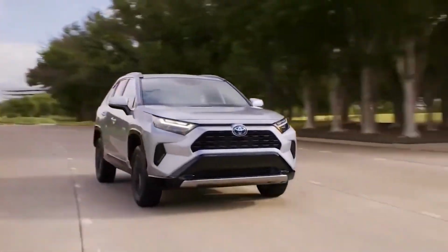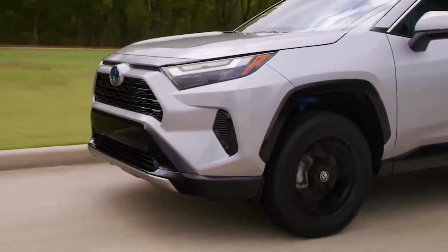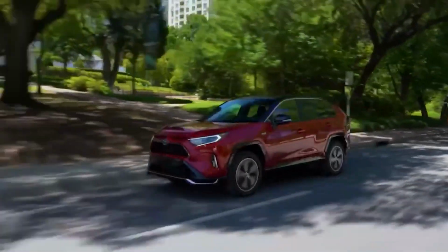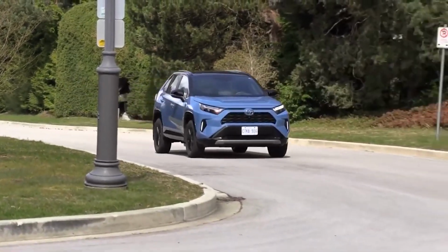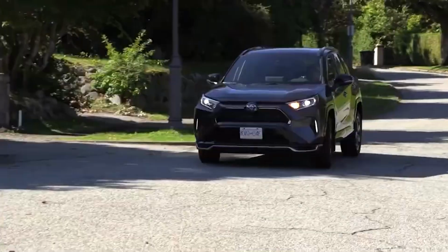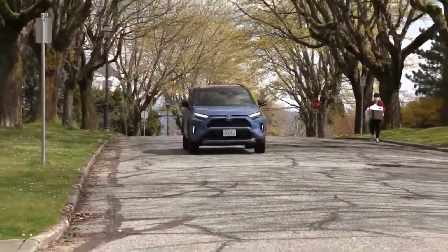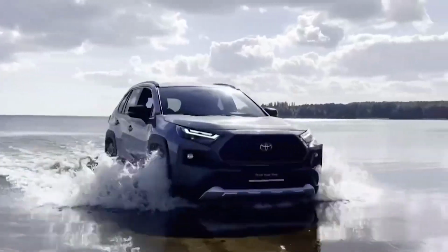Although fuel economy predictions for 2024 were not yet available at this time, it is unlikely that they would differ significantly from those for 2023. The RAV4 gets 27 miles per gallon in the city, 35 miles per gallon on the interstate, and 30 miles per gallon overall with front-wheel drive. By choosing one of the all-wheel drive systems, you can lose 1 to 2 miles per gallon on the highway and combined. Not a big deal at all.